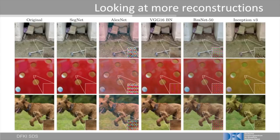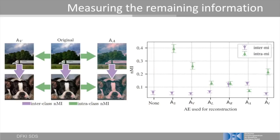To measure the amount of information that has been lost during the reconstruction process, we compute the normalized mutual information in 2 different ways. The inter-class information, shown in purple, is the information between different samples, belonging to different classes. This is expected to follow random chance. Higher inter-class information serves as evidence of a constant pattern in the reconstructions.